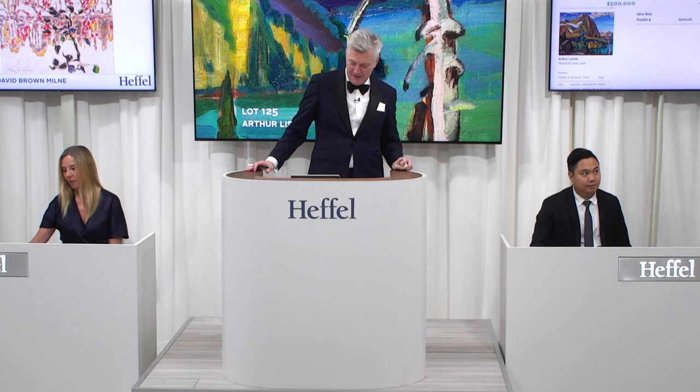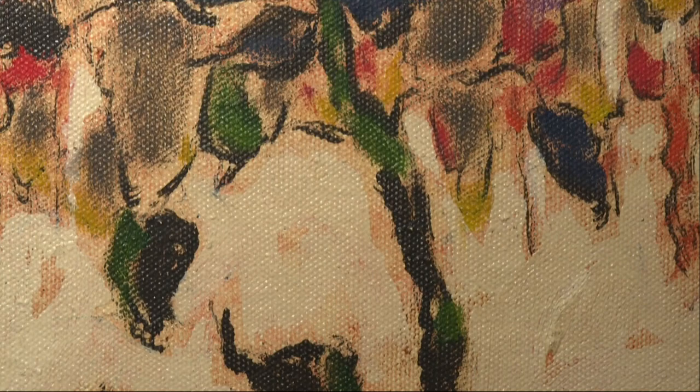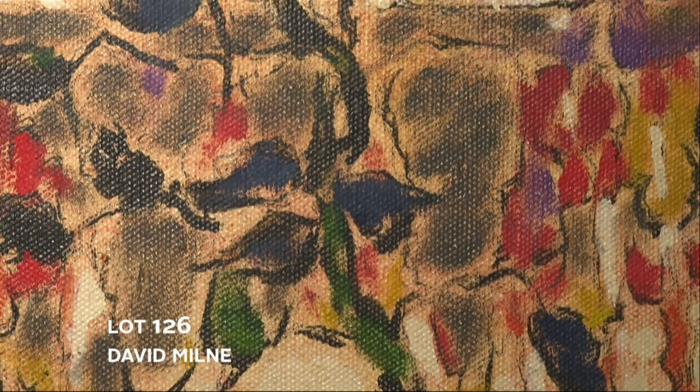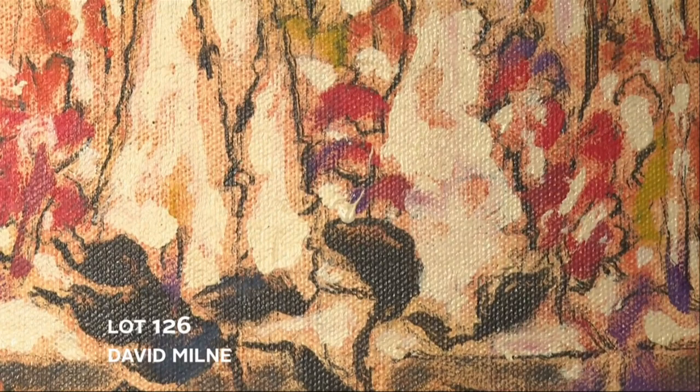Lot number 126 is next, the stunningly beautiful David Milne from the important private collection, California, from the same collection as the wonderful Lismer, the important California family, the lovely family we've dealt with for many years. And as noted in the Milne book, the stunningly beautiful David Milne. I have $160,000 a bid in this lot, 170, 180 now, 180, 190.